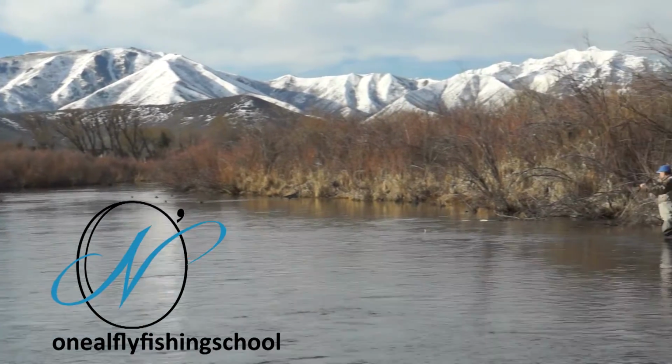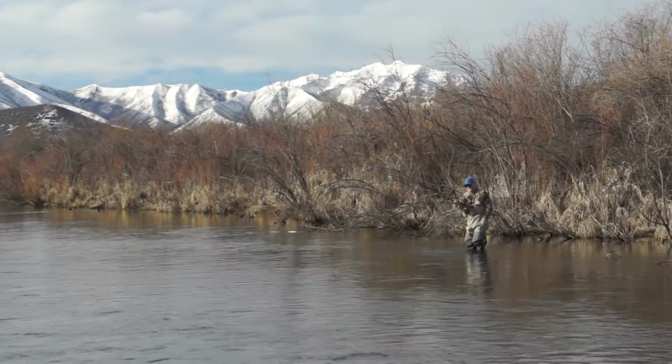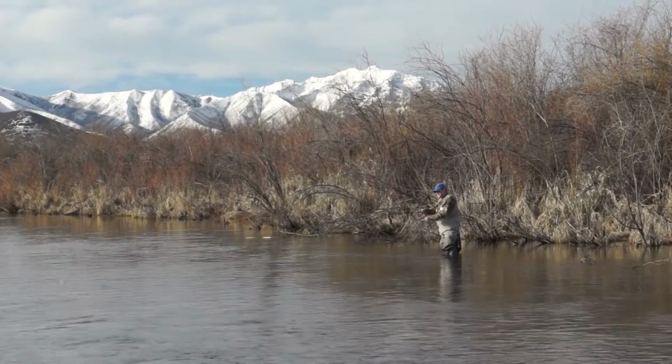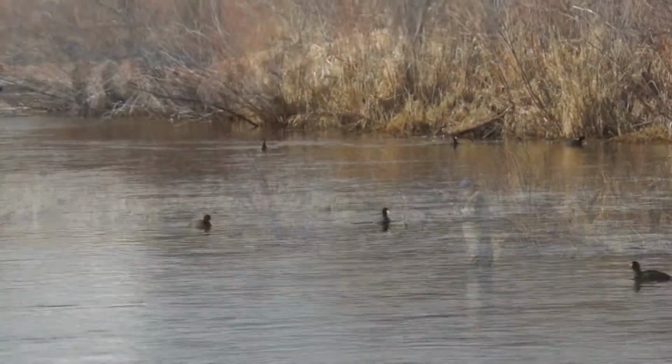This is the Provo River in Utah, just upstream from Deer Creek Reservoir. Actually, it's backed up a little bit. It's in the spring, and trying to catch some rainbows that might have run up from the lake. So far, no luck.